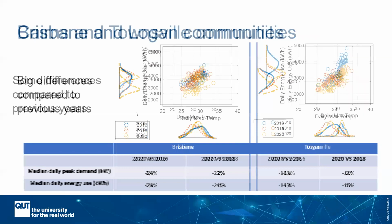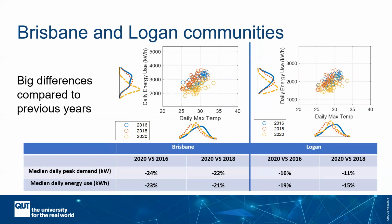But if we look at our Southeast Queensland climate, a bit warmer than Sydney but slightly cooler than the Cairns communities, we have a bigger difference compared to previous years. In terms of daily demand and daily energy use, we have a 20-ish percent change, like 24%, 23% for the Brisbane community, and for the Logan community, 11 to 19% of change. So climate seems to be a factor in terms of energy use in lockdown.